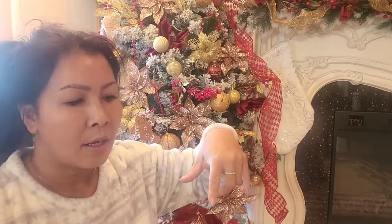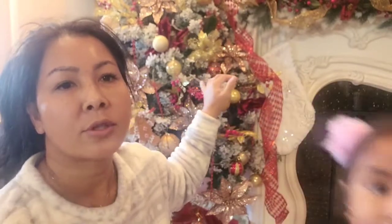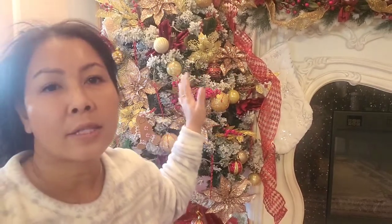So we just got done decorating our trees and our fireplace mantle and arranging some Christmas floral. So let me show you around. I need to buy more lights for this tree because the light just went out of it.